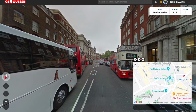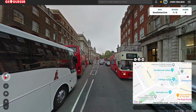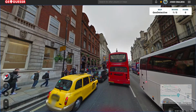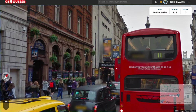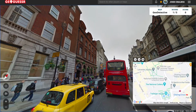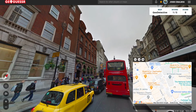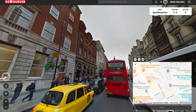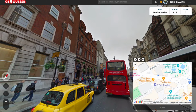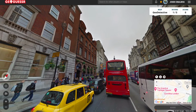Yeah, Trafalgar Square there. So where's Trafalgar? Like station or whatever. National Gallery? Is that what that is? Trafalgar Studio. Yeah, but oh right. National Portrait Gallery. Unless I see Trafalgar Square. I'm really looking for Trafalgar Studio. Oh, hold on. I saw something.